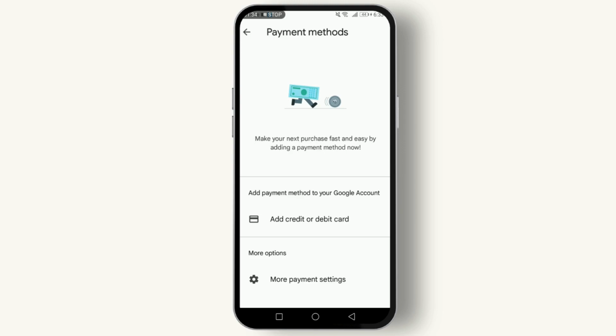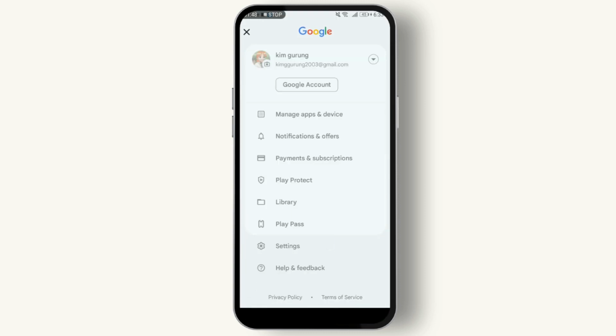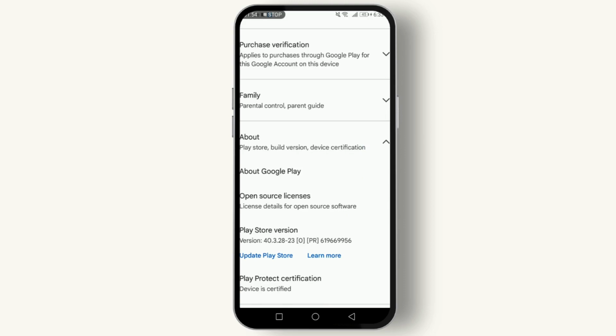Another potential fix is updating the Google Play Store itself. An outdated version can lead to all sorts of issues. Open the Google Play Store, tap on your profile icon, then go to Settings. Then tap on About and then Play Store version. If an update is available, it will download automatically.